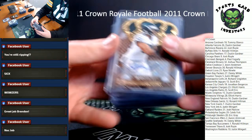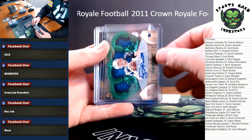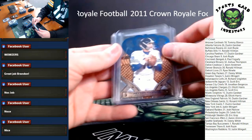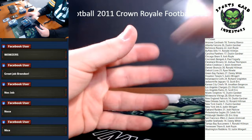Stanley Havili for the Eagles. Vincent Brown to 10 RPA for the Chargers. Vernon Davis, another Vernon Davis. A Ryan Mallett auto to 10, or actually to 5 for the Patriots. Titus Young, Reggie Wayne, Adrian Bradford for the Buccaneers. A net fusion of Matt Prater, a little net relic for the Broncos. Another Titus Young. Peyton Manning, blue to 100. Stevan Ridley for the Patriots, patch. Torrey Smith, rookie patch auto on card. Doug Flutie. Peyton Manning relic for the Colts.